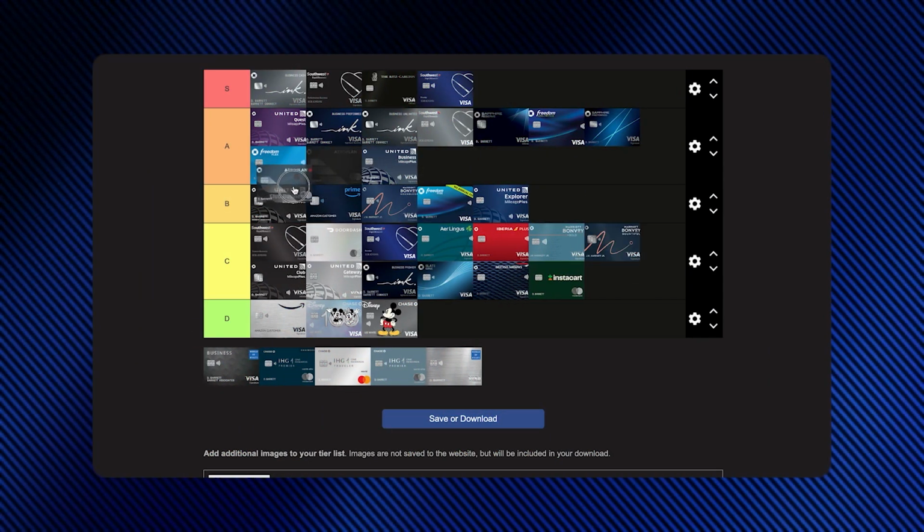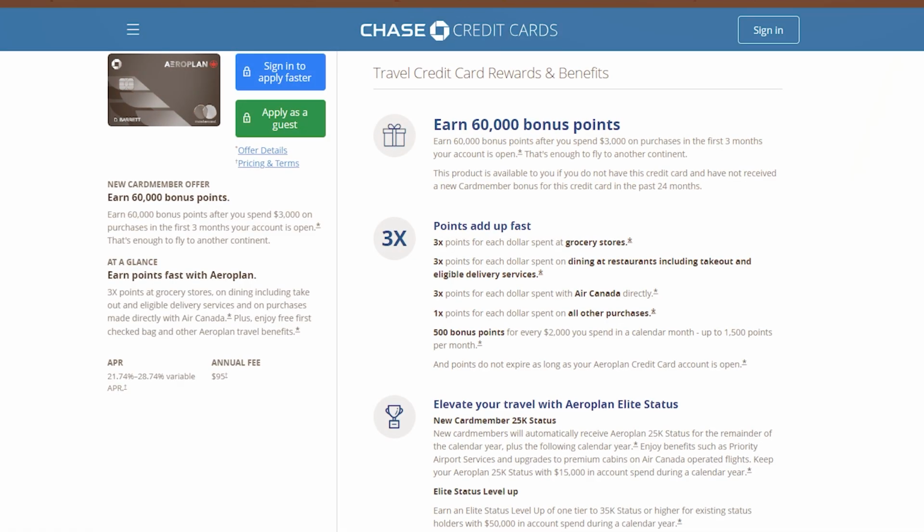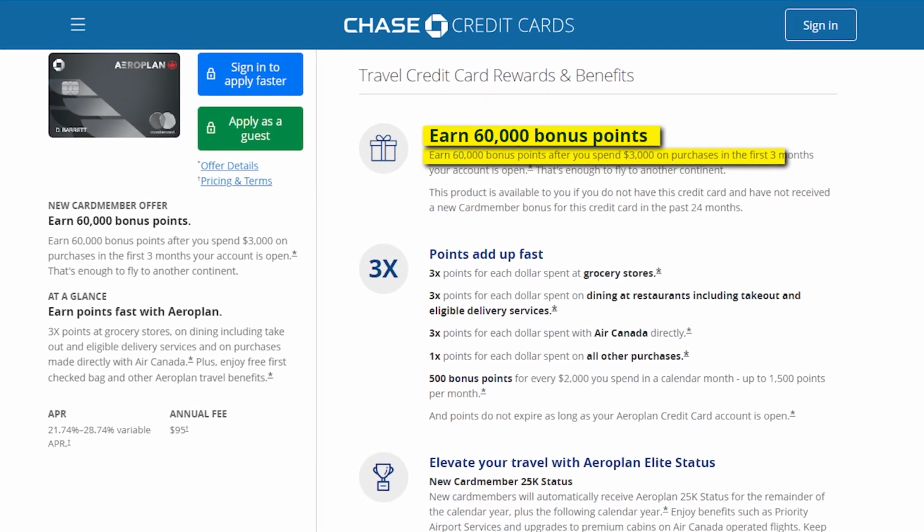The Chase Aeroplan card also belongs in B tier in my opinion. Since its earning categories aren't super special, it comes with a $95 annual fee and it doesn't have a flexible points currency. However, it does have a decent welcome bonus of 60,000 Aeroplan miles after spending $3,000 in the first 3 months. And the Air Canada miles that you earn on this card can be quite valuable, more than many other airlines, since Air Canada allows you to book with miles on many partner airlines, often for a better deal.